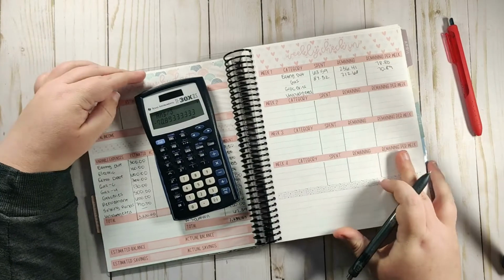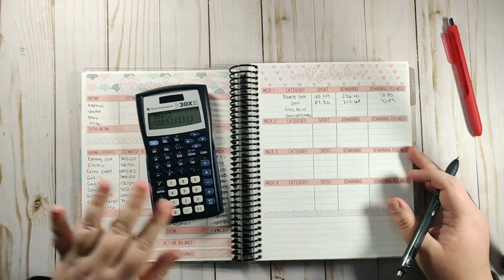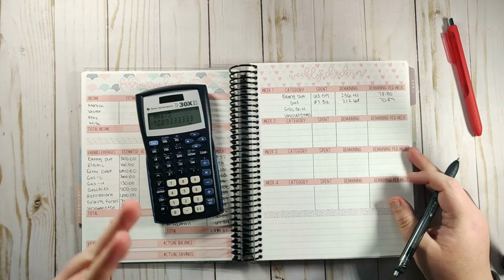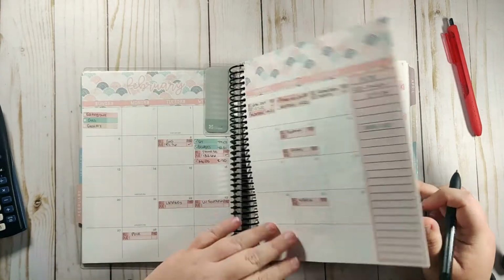That's fine because I don't drive my car very much, because I do work from home, where my husband does not work from home and he goes to school. So he definitely drives more than me. So that should be fine through the end of the month.